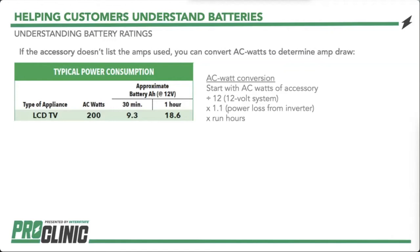So when you're looking at equipment on these coaches or in your boat, if you've got an elaborate boat or whatever, typically all you're going to see is watts. Well, you can actually do the conversion on this. It's really simple. In our example, we've got an LCD that's putting out 200 watts. For 30 minutes, we're looking at 9.3 amps that we're going to be drawing. And for 1 hour, that equals 18.6 ampere hours.